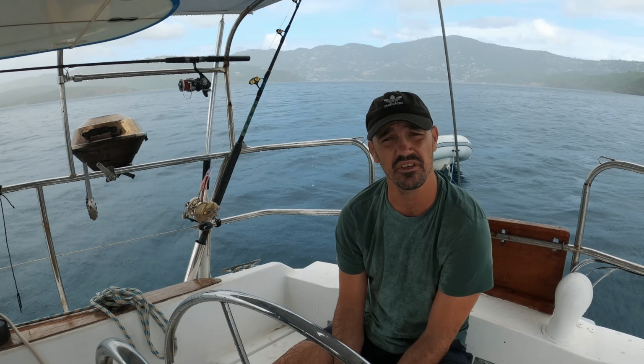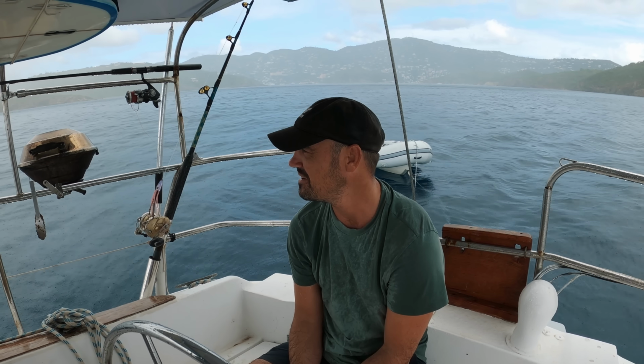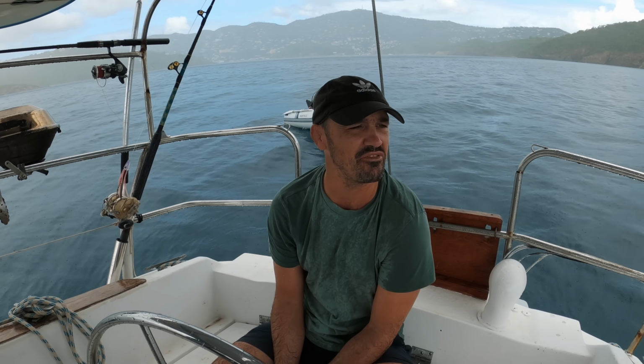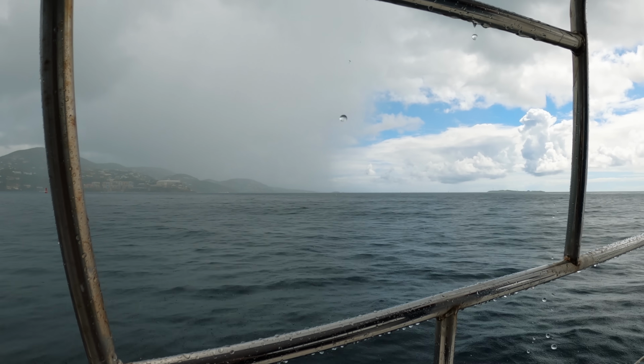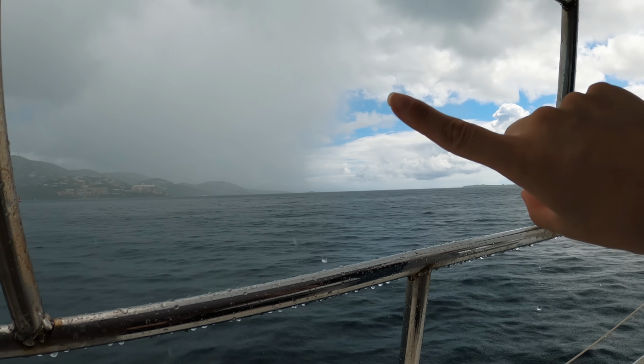I'm just gonna push the boat with the dinghy all the way to the refuge. To the refuge. You can see it's directly under the rain. We just gotta push through that little bit of barrier right there.